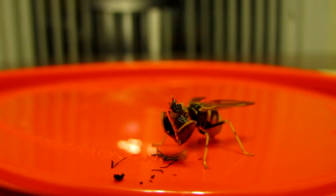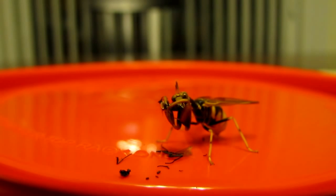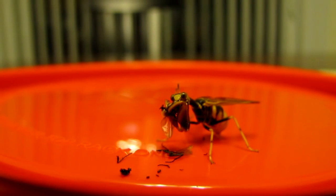Most of these guys actually aren't very pretty. They're just brown with wings. But this guy is a wasp mimic, which I think is pretty cool. I mean, just look at him. So I'll let you take a look at him eating, and maybe you'll find him as intriguing as I do.